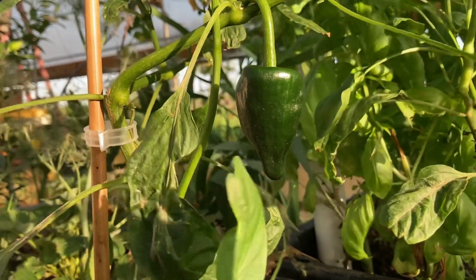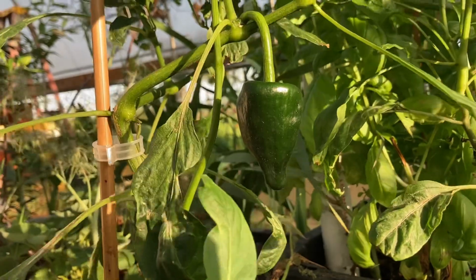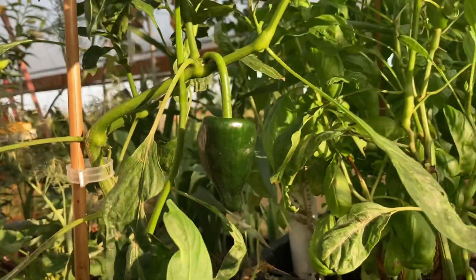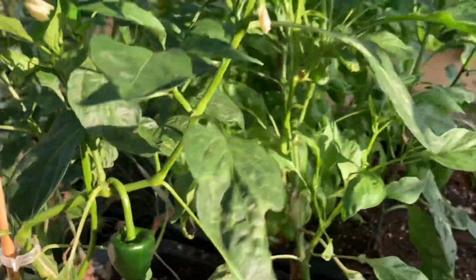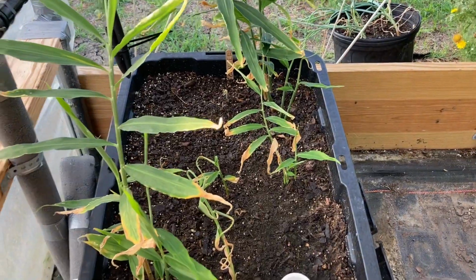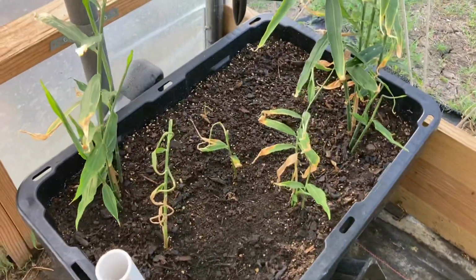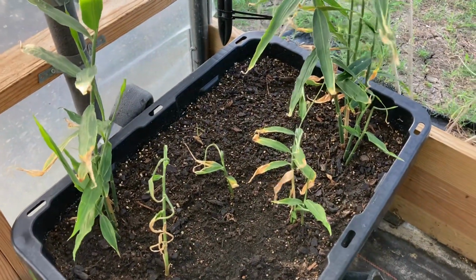We are finally starting to see our peppers come to fruition. It's been much cooler here in the spring, so they had a hard takeoff, but since we've heated up, they're starting to look much, much better. Very happy with how the ginger is coming up. So we'll have us some fresh ginger and we'll keep planting this.